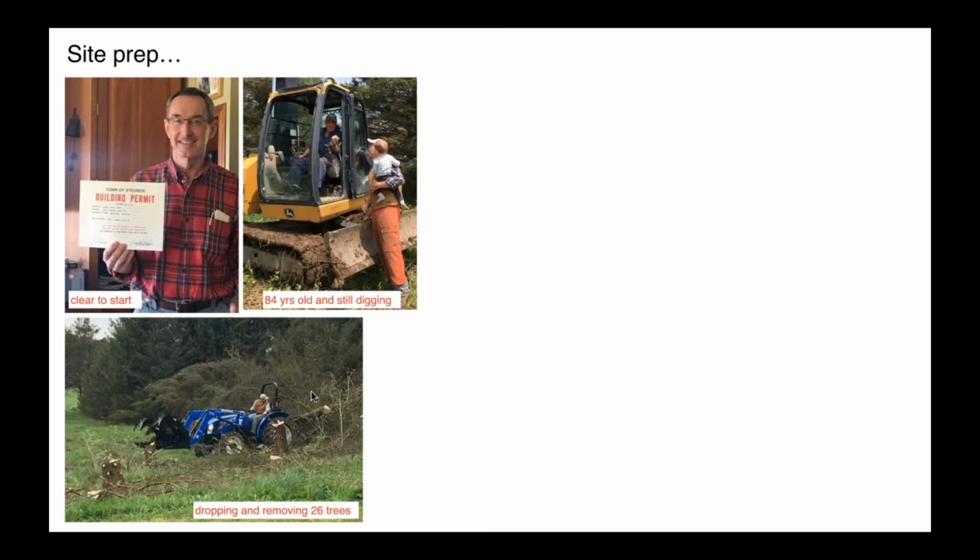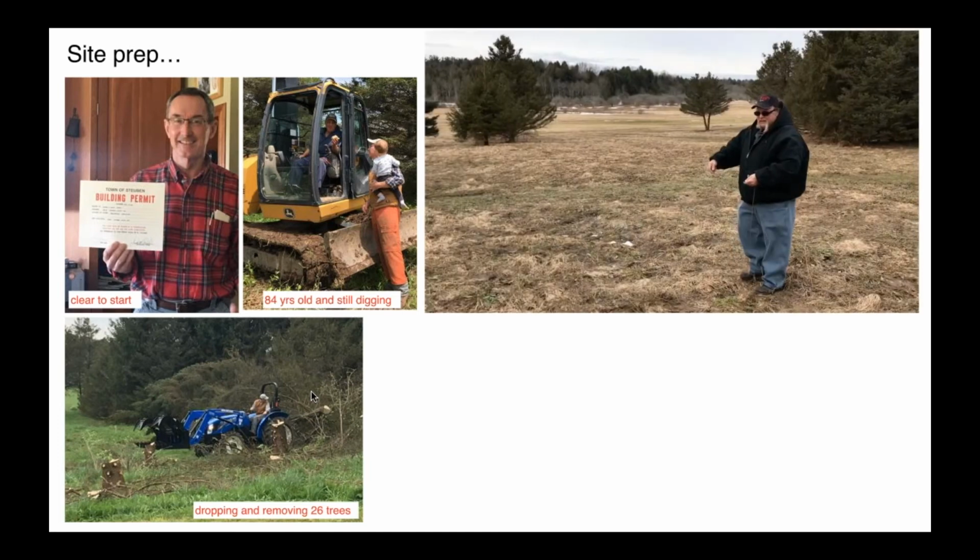We've got a local excavator here. His name is Alhidas. This fellow's 84 years old, the guy driving that excavator, and he still does beautiful work, climbs right up in there. Great guy. I've known him for 40 years. So we're fortunate enough to have Al and his son Wayne as our excavating crew on the project.